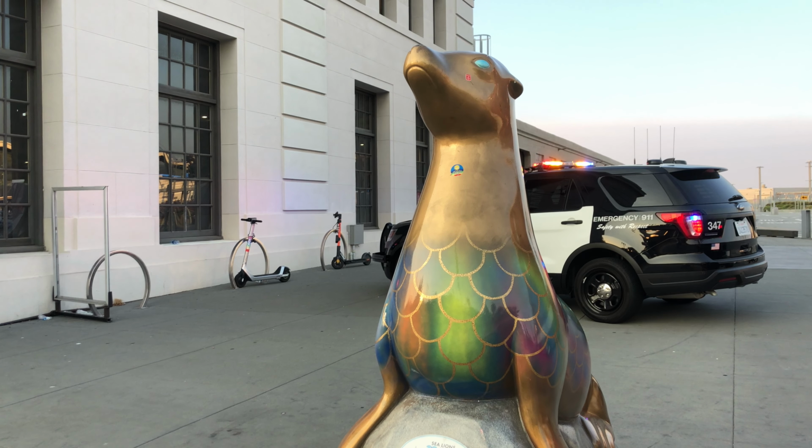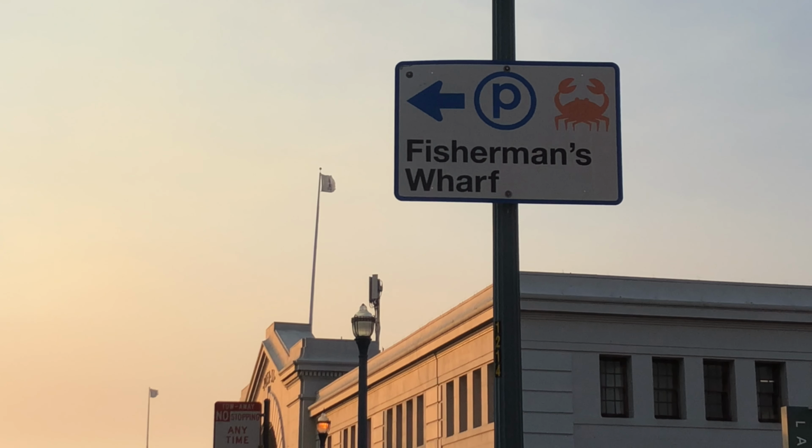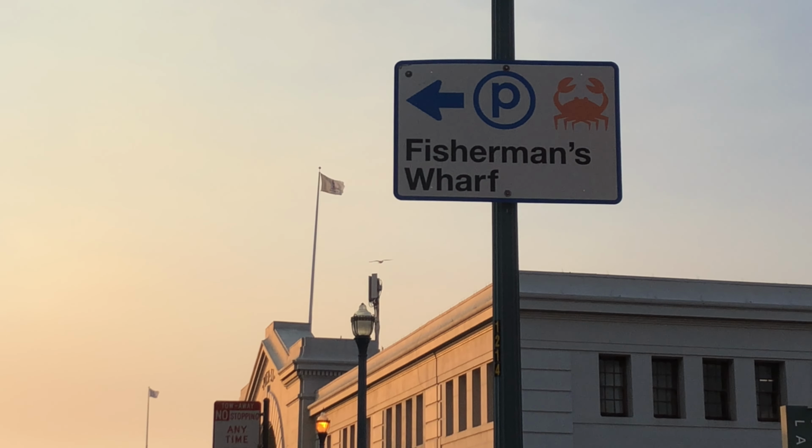Okay, here's yet another seal statue. This is the 5th one that I've seen on the Embarcadero. Now this one's at Pier 27. So as you see, as we're getting closer to Fisherman's Wharf on the Embarcadero, here's the directional sign leading to where parking is.